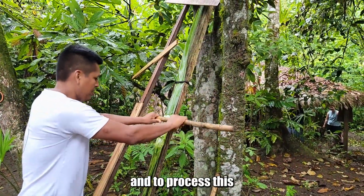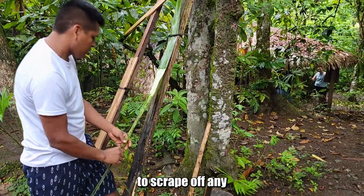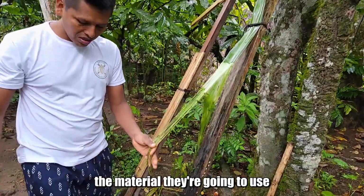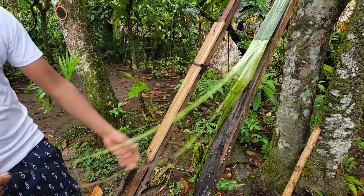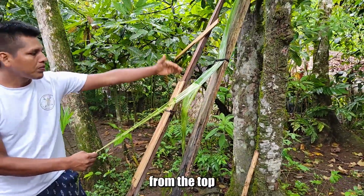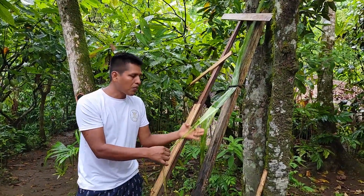And to process this, they use the chonta stick from earlier to scrape off any like green or plant material, slowly exposing the material they're going to use. As you can see here, it's very stringy and sturdy. From the top, you scrape everything off, wash it very, very good, and it turns white.